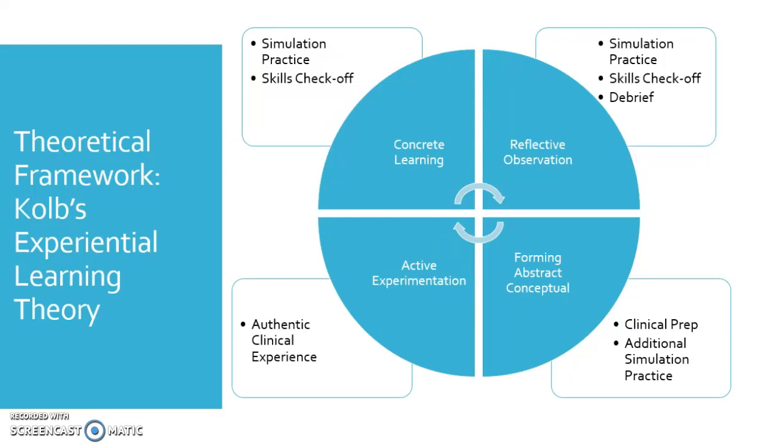The second stage is reflective observation. This is taking time away from the concrete experience and reviewing what has been experienced through communication. So this is the post-simulation debriefing, the skills checkoff, and simulation practice.